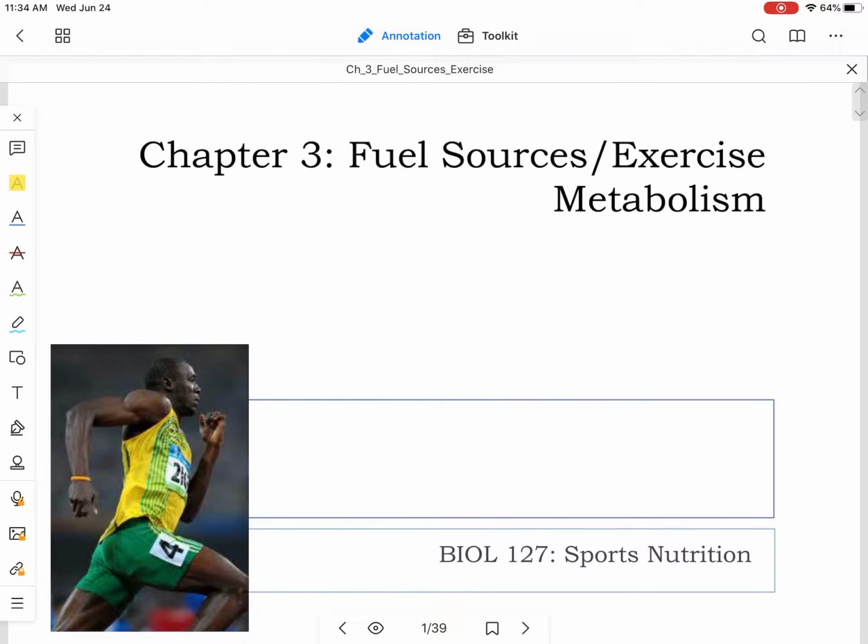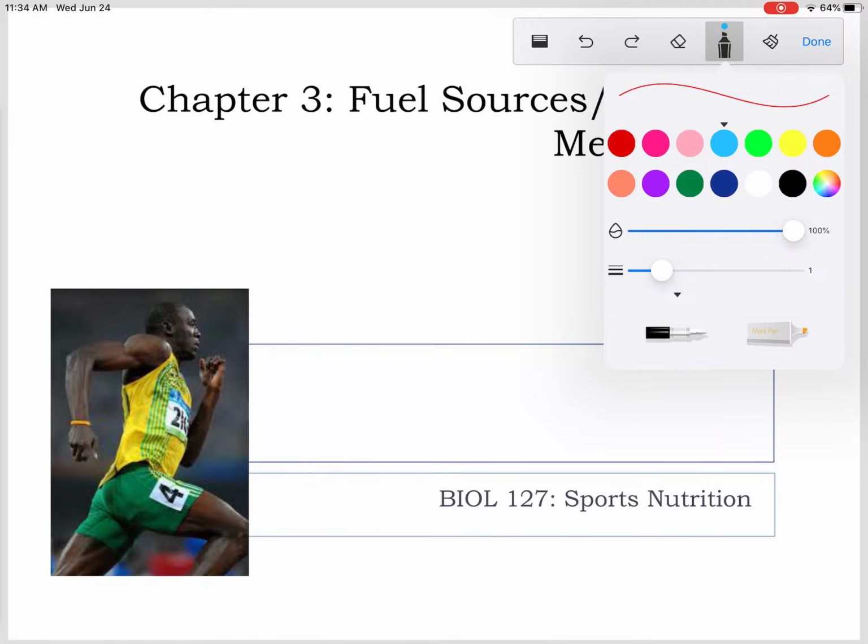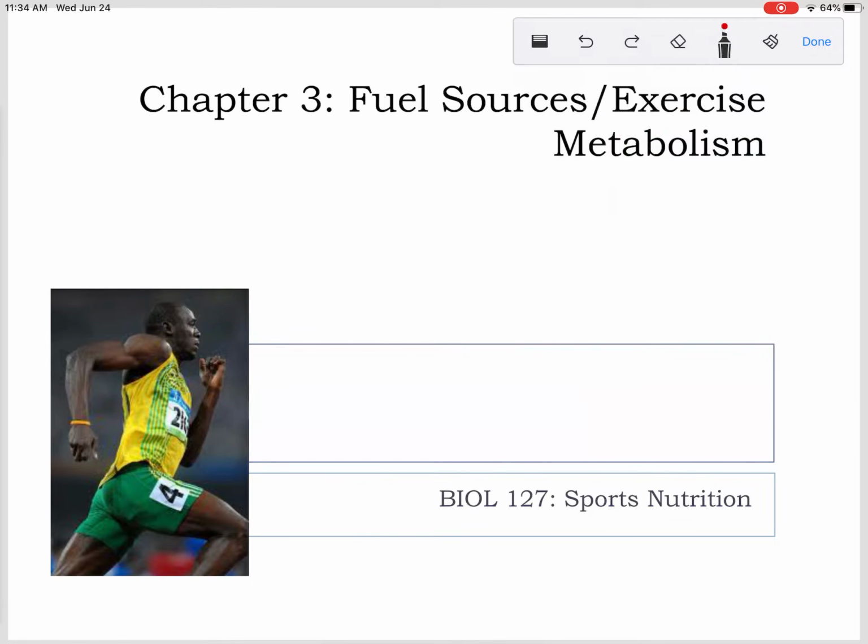So since we have already introduced the nutrients, we talked about those last chapter, remember? We talked about the macronutrients and micronutrients, and I'm going to give you a big smiley face because you love it. So we have a basic understanding of the nutrients. Well, the other part of sports nutrition is understanding the muscles.